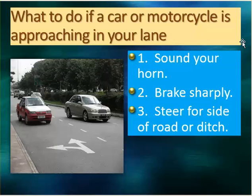What to do if a car or a motorcycle is approaching you in your lane. Sound your horn, brake sharply, steer for the side of the road or ditch.